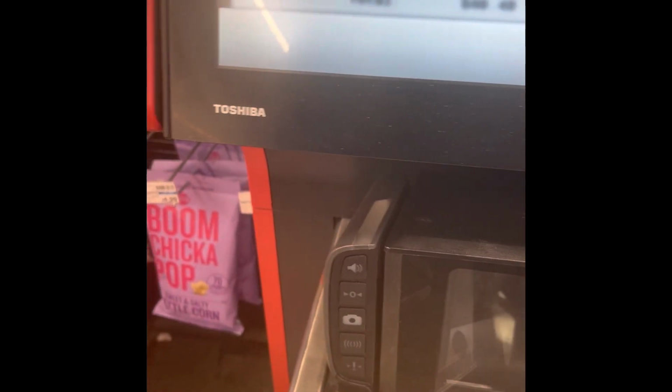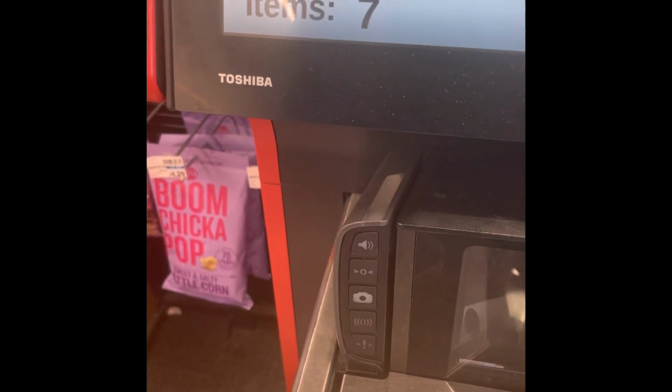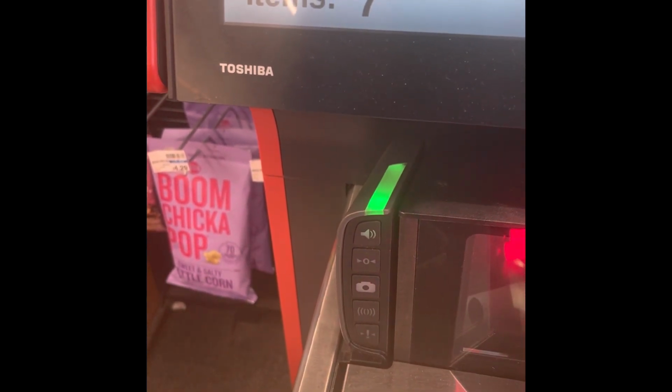Scan coupon now. Touch the continue button if finished.